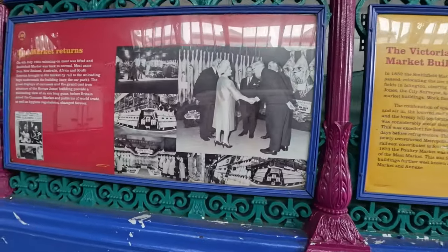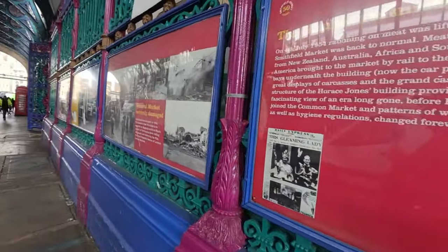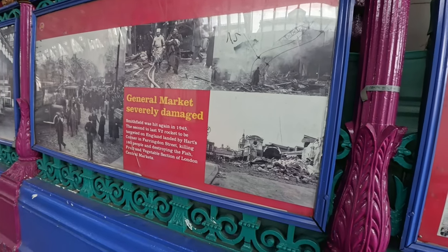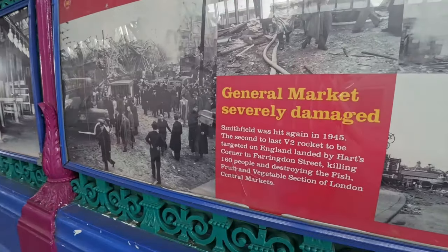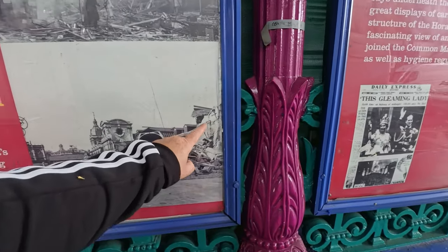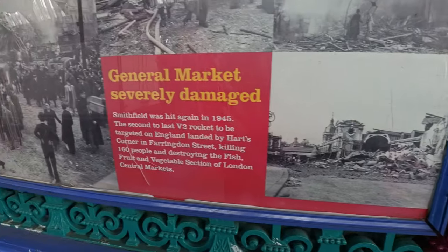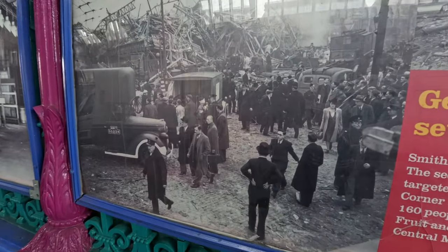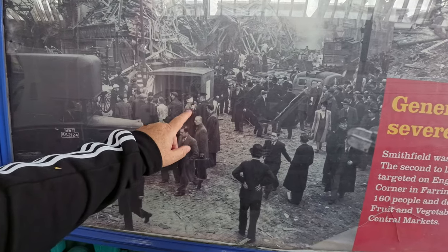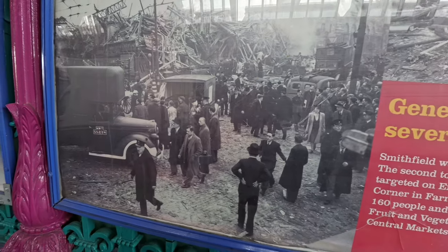See this? That's what the market was like in the olden days. That's the Queen Mother. I think this is where the Second World War damage was. 1945, the V2 rocket. Wow, look at the damage, massive damage. Look at that, people being stretchered into the ambulances. That's the old ambulances there, guys. He's doing his bandages for him. There must have been meat wagons or something like that.